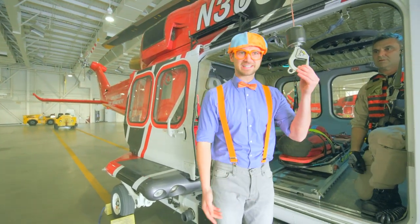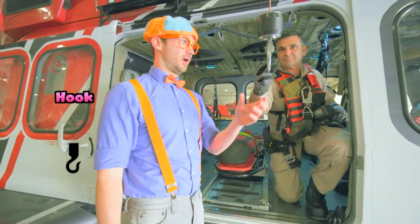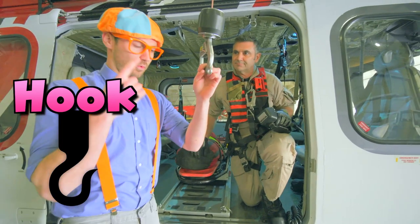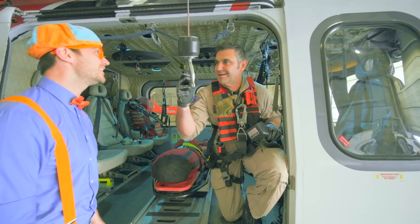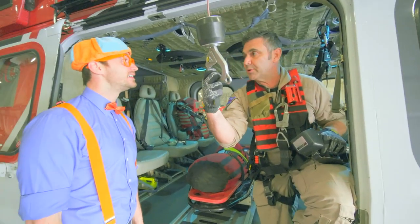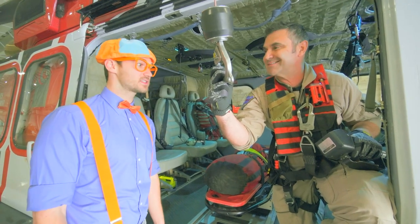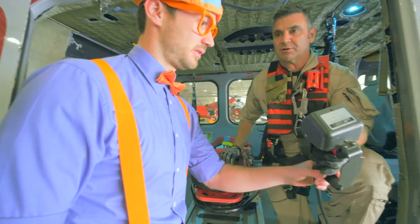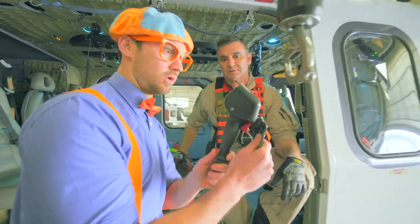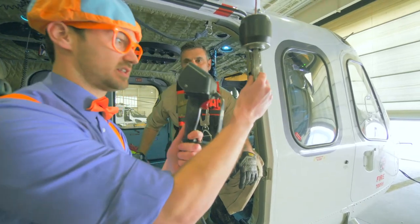Whoa, what's this? Blippi, this is our hook for our rescue hoist. Oh, a hook on the rescue, wait a second. Who are you? I'm Pilot Sharif. What do you do? Well, today I'm the hoist operator on our air ambulance at the LAFD Air Operations. Ooh, that's cool. Wait, what's in your hand? This is called a pendant. It's what controls our hook. We can lower and raise it with this controller here. Whoa, this is the controller of the hoist.